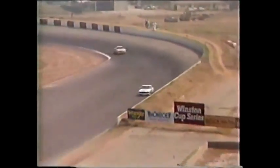But look at Waltrip. He goes higher each time he goes through nine. That means that car's not quite handling like it was in the earlier going. But Ricky Rudd's car's like it's on rails, handling this track as if he were a downhill racer. Every move coordinated, artistic ability.